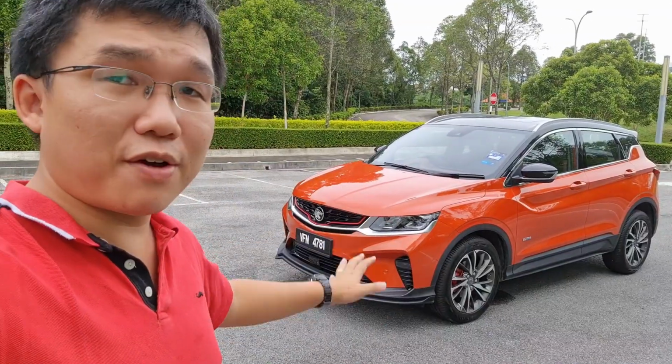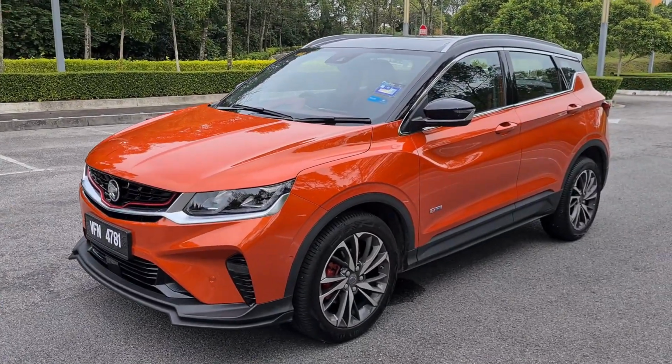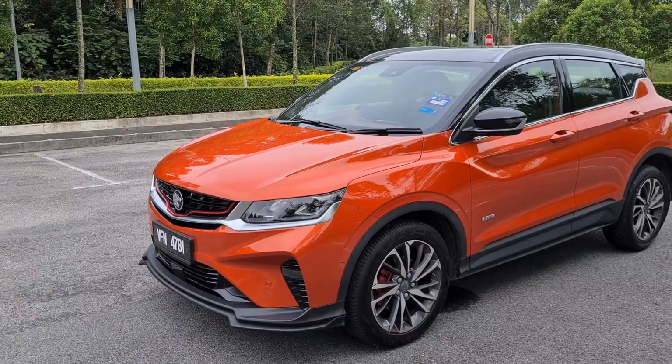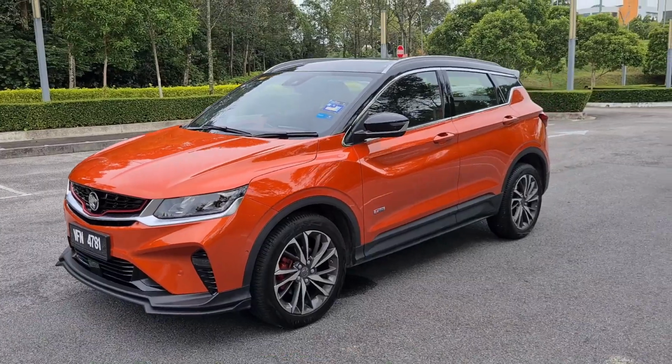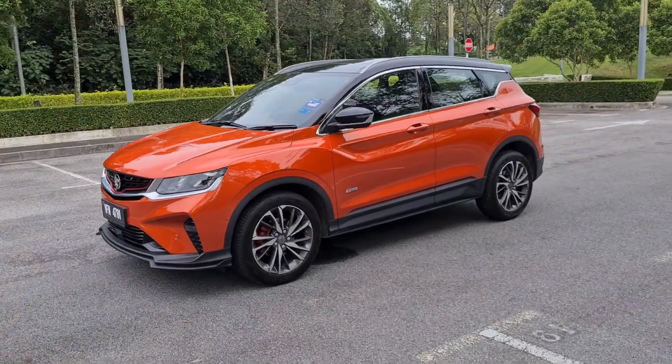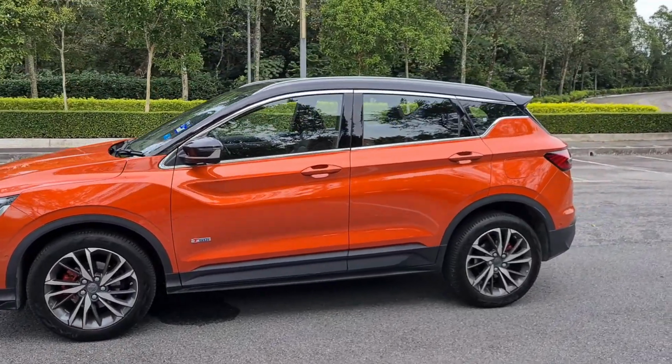All right, so I think this quite emphatically tells us that where refinement is concerned, the X50 has it sorted. Now that we have the car to ourselves, let's do a more detailed walk around, and particularly pay attention to what are the things that we have missed out in our previous 2 encounters with the car, where it's in an enclosed environment, where also we have the presence of other media as well. We have to give way for everybody to take their videos and pictures, right?